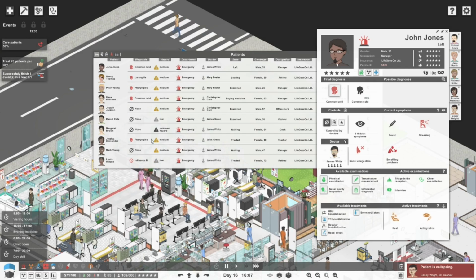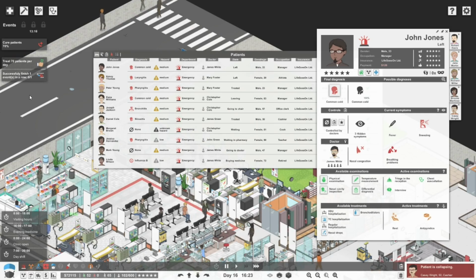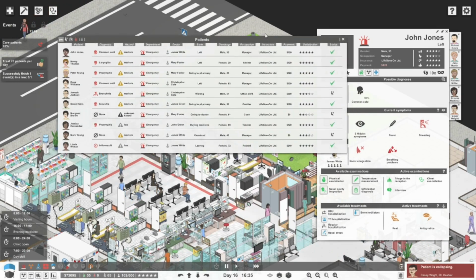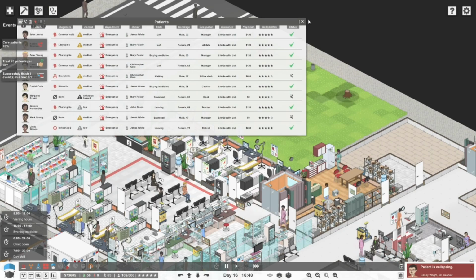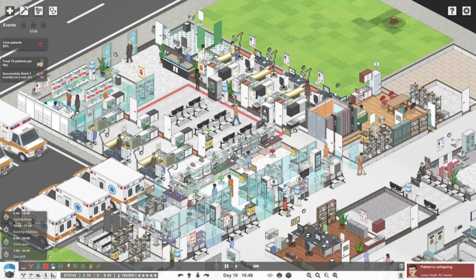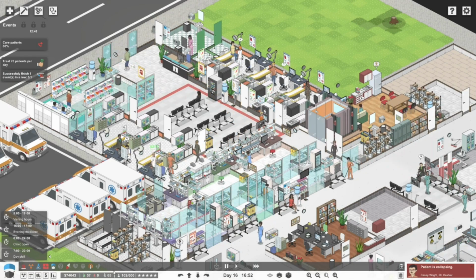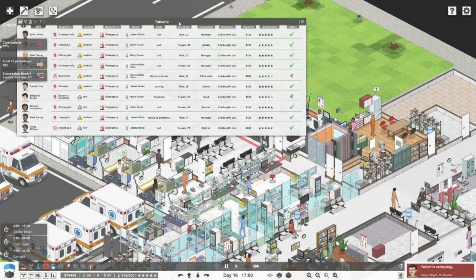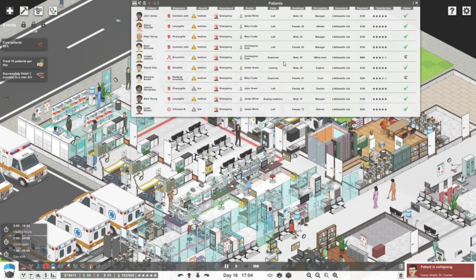Excellent. Look at how effective our hospital is. We're bashing through these guys. There's tons more time left. Tons more time left still. Oh man, we're gonna knock this out of the park. Look at that. Really effective at this. Man, my emergency doctors are awesome. Great stuff. 80% through. Who do we still have left over here?